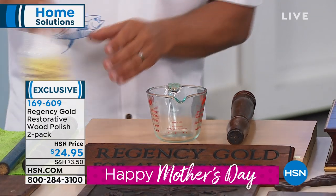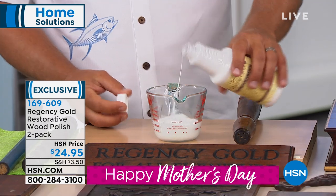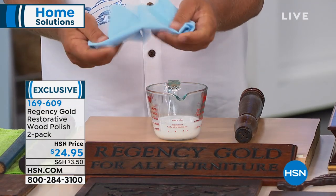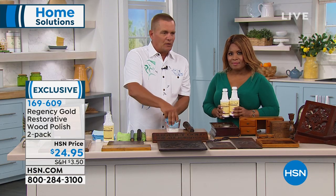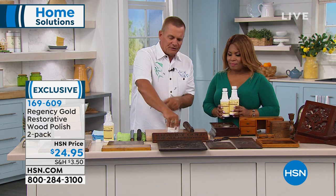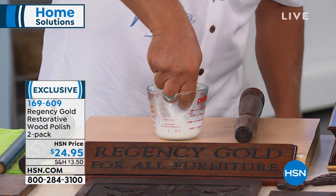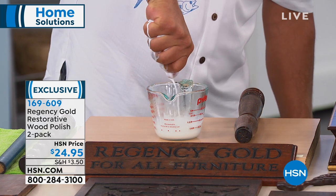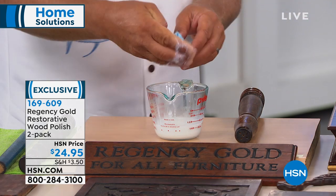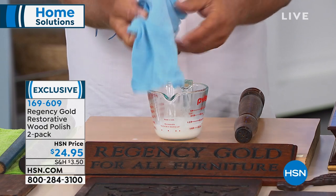Because it's a liquid polish, you shake the bottle really well before you use it, pour a little bit into a small container, and then take any soft cloth you might have at home. It could be an old sock, or an old t-shirt that you want to cut into little pieces. But here's the secret. Saturate the cloth in the Regency Gold and then wring out as much of it as you possibly can. The less you use, the better it works. You don't want it saturated. You just want the Regency Gold in that cloth.